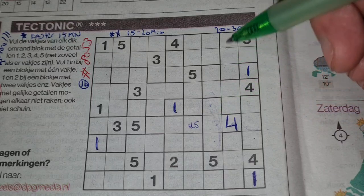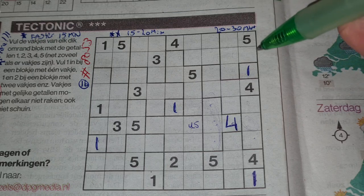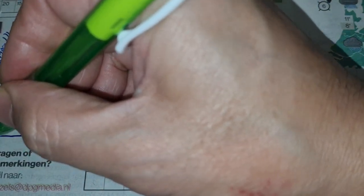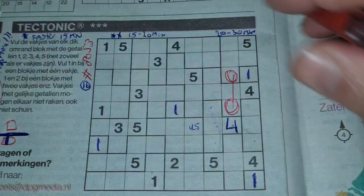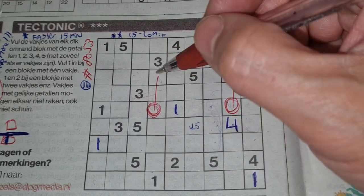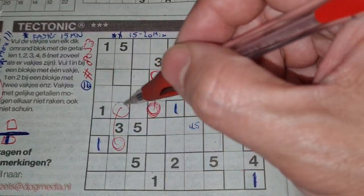Alright. Then, my following strategy is to look for shapes, figures, structures, or constructions that you need to recognize. For example, this shape. Let me draw the shape here. When you see this kind of shape, remember that this box has the same number as that box. Here another same shape. This box has the same number as that box. Okay. Here another one, the third one. This box has the same number as that box.